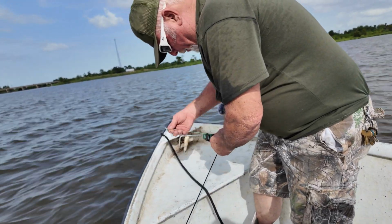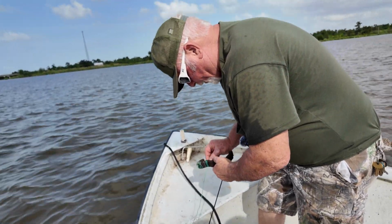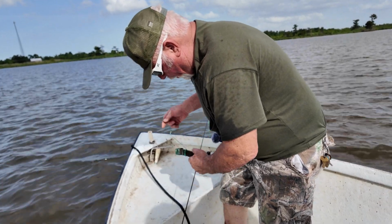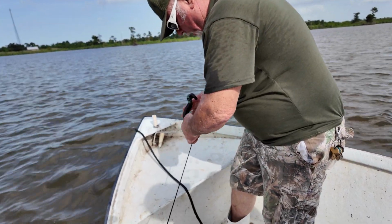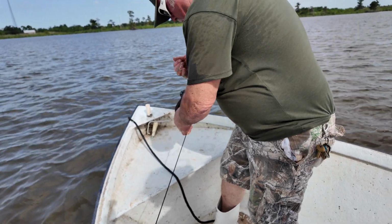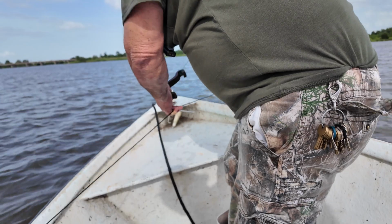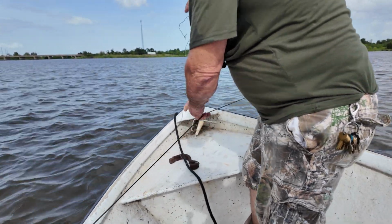All right, guys, what I'm doing here is getting just a sinker and a float on here. The sinker to pull it down in case the boat comes, a float to hold it off the bottom so it don't get tangled. And what we're gonna do is work our way back from the shore. We're gonna work with the wind. We're gonna let the wind do all the work.